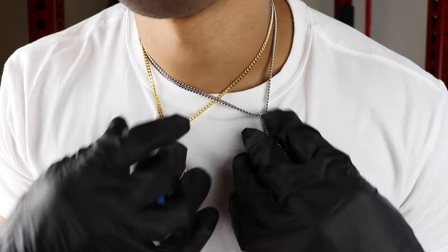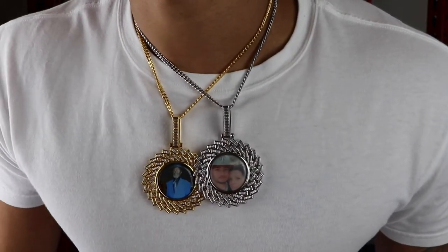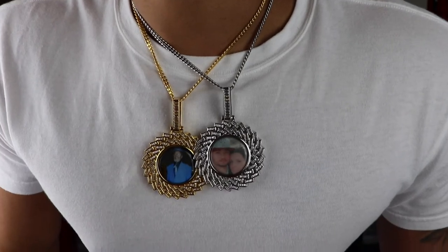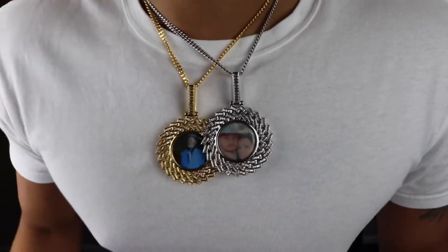Guys, check this out, okay? These pendants are sitting on a 4 millimeter, 18 inch Miami Cuban. The 18 inch Miami Cuban comes for free. You can also get a rope chain as well, okay?